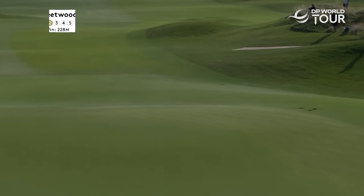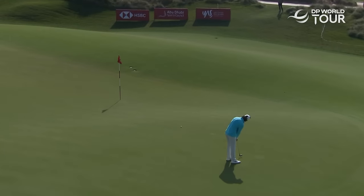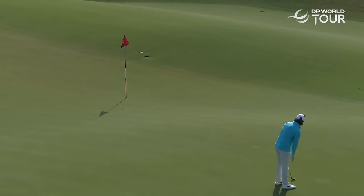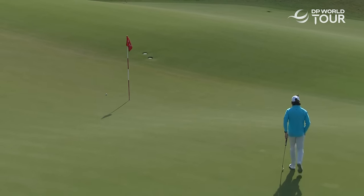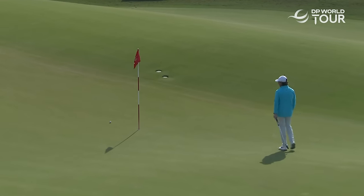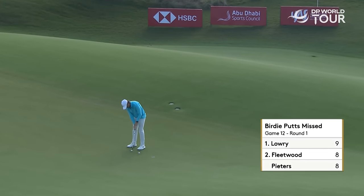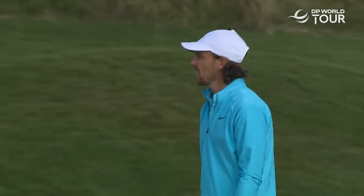Well, I think it's going to be good, actually. He's able to keep that down. Fleetwood down the hill. See how fast that putt was. So the poor third shot to hit it up there. Go ahead, Shane. From where he was. Tommy Fleetwood. Very nicely played. Lovely putt.